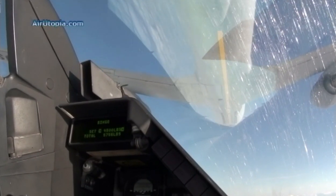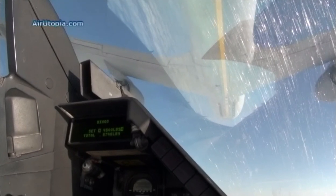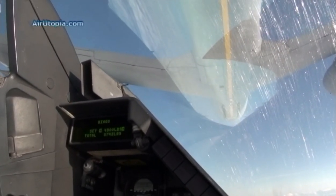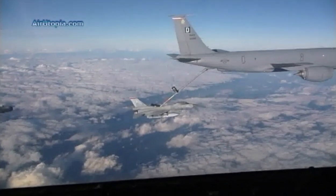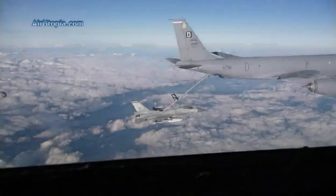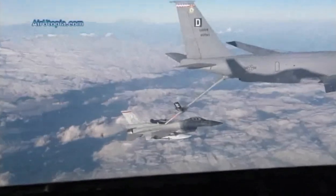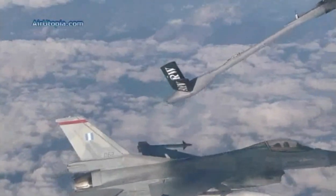When you first learn to refuel, it takes you probably about 3 or 4 minutes to get comfortable with being so close to another airplane, especially such a big airplane. There he goes. He's getting close. Boom, he's hooked. So there he is getting gas. Airplane's hooked up. You can see the boom's grabbed hold of the middle of the back of his airplane. The refueling door's open. A little disconnect.